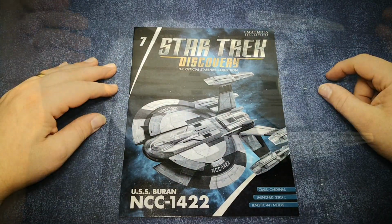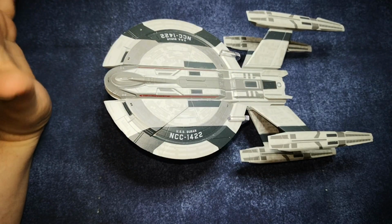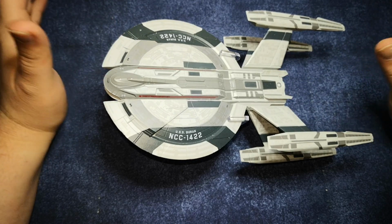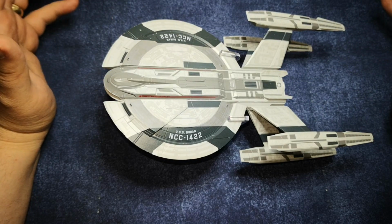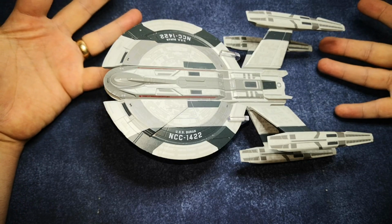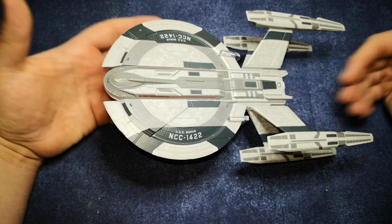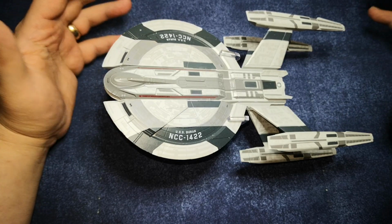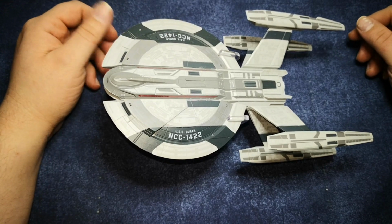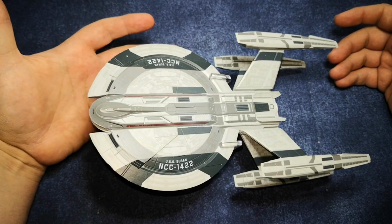So, shall we get the ship out? And this is the Buran out of the packaging. I've got to say, this is quite possibly the coolest ship that they've done in the collection so far, Federation wise. It looks so cool. Not only that, it's really big as well. It is my favourite one in the collection so far. You know, the Klingon ones are okay, but this is just cool.